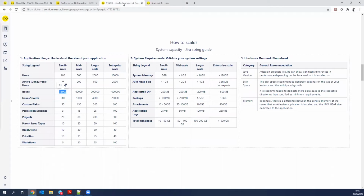And this is not very strict at all. Think about having 2 or 3 projects because you're only using a service desk in Jira, but you already have 200,000 issues, and each month you're getting 4,000 more issues because of your service desk. You would definitely say the projects count is low, but we should think about whether we are large scale, because of the amount of issues you already have, the amount of concurrent users using your Jira frequently, or the issues per month that are coming in, right?